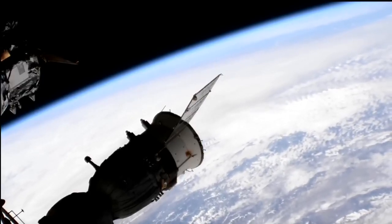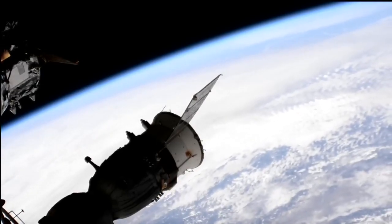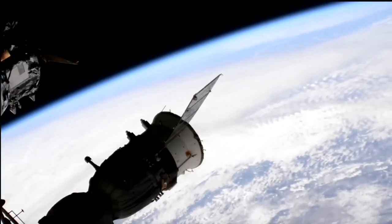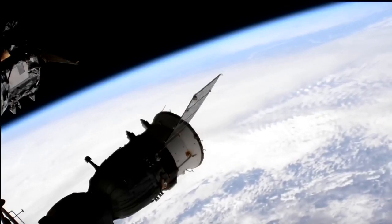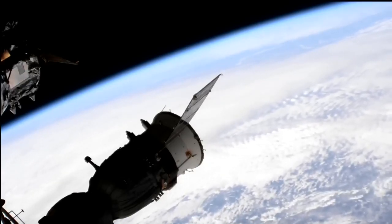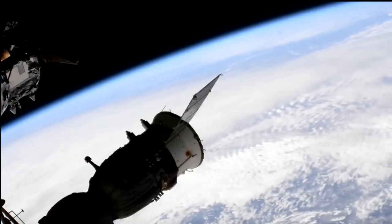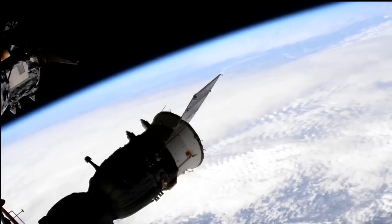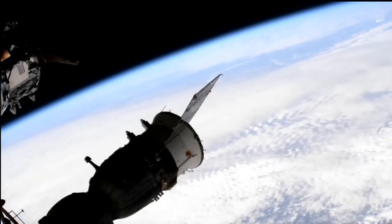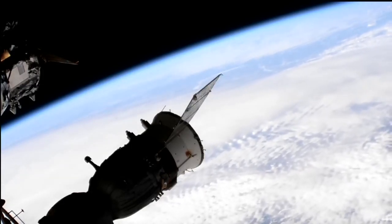Just 30 seconds away now from the undocking command to be issued. Again, it will take about 90 seconds for the hooks on the Soyuz to open up, leading to physical separation of the Soyuz from the Rosviet module. The International Space Station in free drift. And the hooks are now driving. Command has been issued.